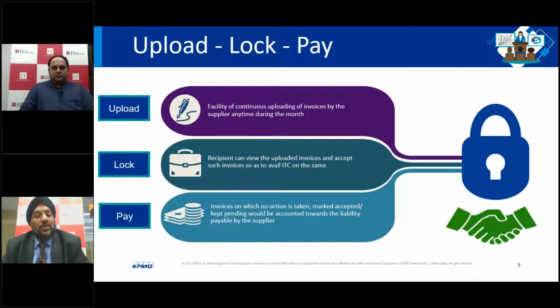So it's complete flexibility to upload as per your convenience. And for uploading, you need not be online all the time. You can be offline as well. There's an offline utility which is available, which can help you upload the invoices offline.